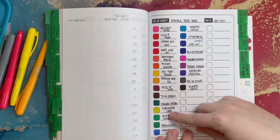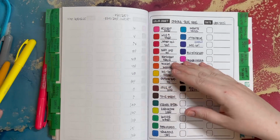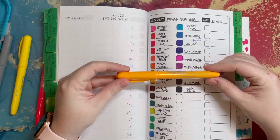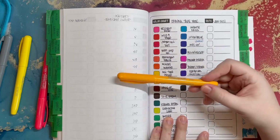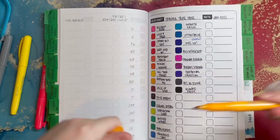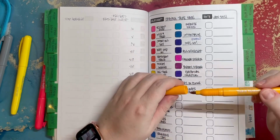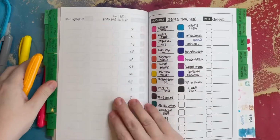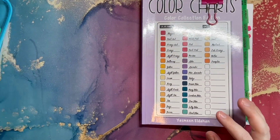So it's a wide variety of different colors. I will say the cap itself does not always match the color that it actually colors on the page, so it is important to swatch these out a little bit. But these are really nice permanent markers. They have a really nice point to them, so I really like these. I think these were a great recommendation, and I'm really happy that I have a set of these, and I've already been using them.